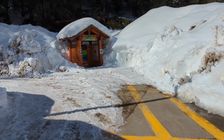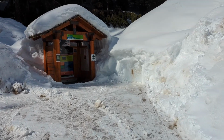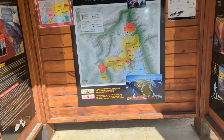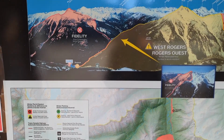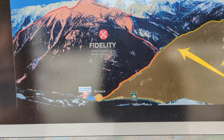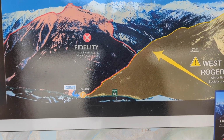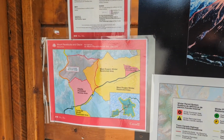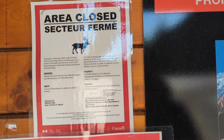I'm being stubborn, so I stopped at the Boston Creek trailhead to see if I can do a hike here. So the Boston Creek Trail runs exactly between a closed off area and another area, but because of the caribou tracking, area closed. We cannot hike here.